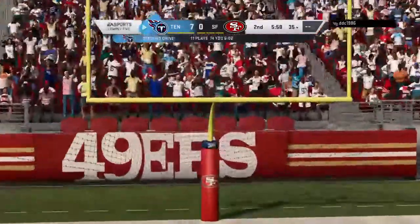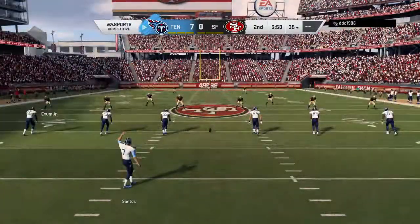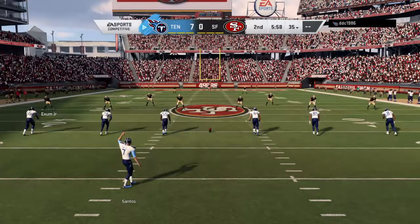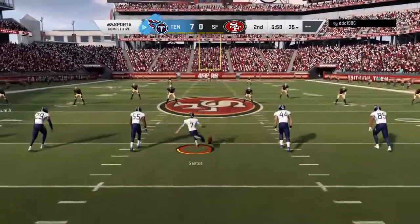Santos with the extra point. And it's now a 7-0 game. Now after the touchdown, here's Santos to kick this one away.